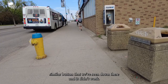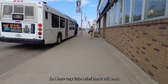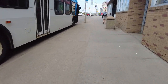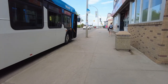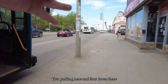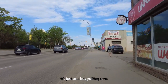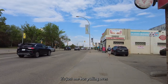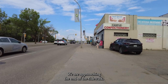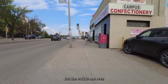The button that we've seen down there didn't work, so I have very little belief that it will work. This is the bus parking area. There's two buses parking here, four down there. So what you're seeing is this one bus pulling over. We are approaching the end of the sidewalk, but the walk is not over.